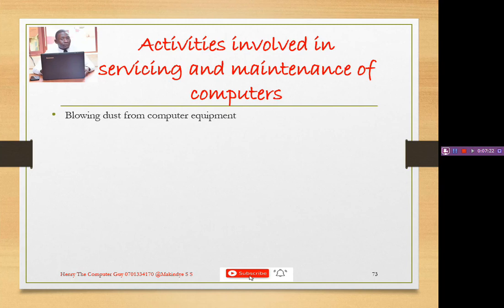And at times, if you're having a laptop, some of the components are light. When you use a blower, it might destroy some of the components there. So you have to at least touch them as you're blowing. Are we together? You have to be always careful when you're servicing that computer.